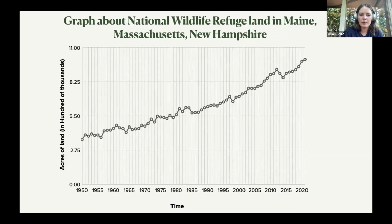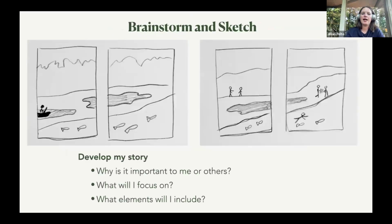And so once I have my graphs and my theme about the marshes, these are my real sketches. I'm thinking about the story that I'm going to tell: why is it important? What am I going to focus on and include? And I literally do these really quick sketches, which is what I was taught throughout high school or college classes, thumbnail sketches, quick sketches of stories and what to include, and I do dozens of these.